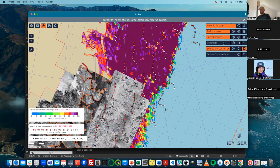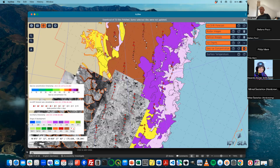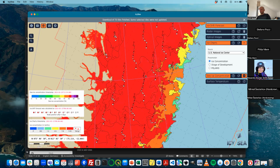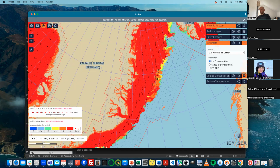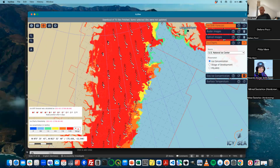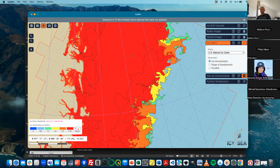Okay, so moving on to the ice charts. Ice charts are really the interpretation of what's going on in a certain area, and it's the official interpretation of the national ice services. In IcySea, we currently have the ice charts from the US Ice Center. If I zoom out, maybe close the other layers so they don't distract us, you see that we now have the sea ice concentration layer available, the sea ice concentration chart, and you see the different polygons that you would know when using the ice charts, and each polygon has its own piece of information about the kind of ice that is in this area.